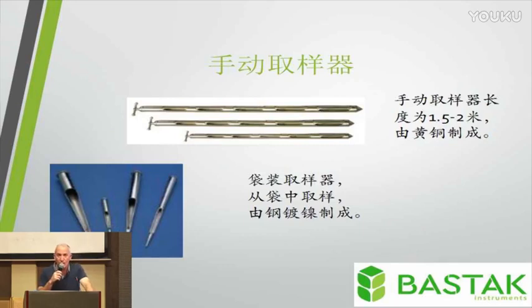Manual samplers, length 1.5 to 2 meters, are made of brass. Bag samplers, to get the sample from bags, are made of nickel-plated steel.